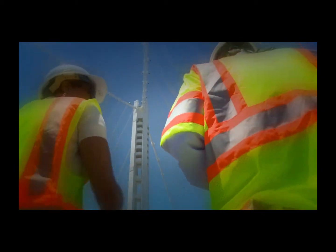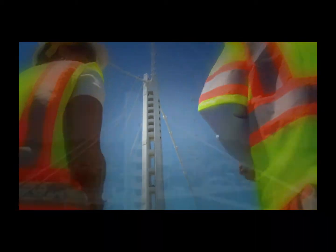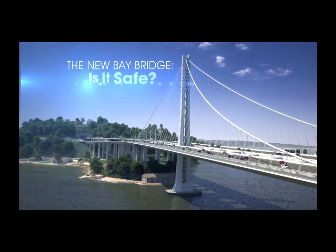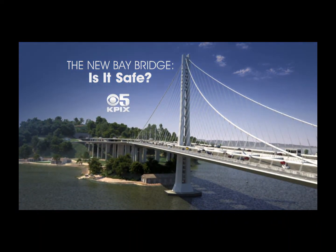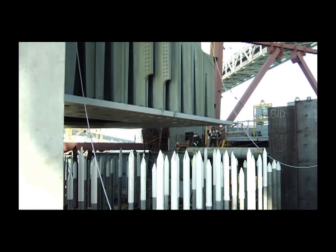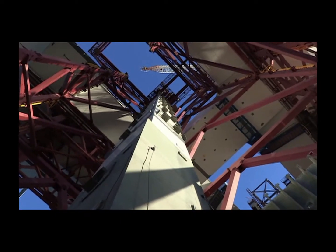Do you feel confident saying that the bridge is safe? The bolts are in critical locations. They're holding critical parts of this structure together. And if they don't function properly, the system can fail.